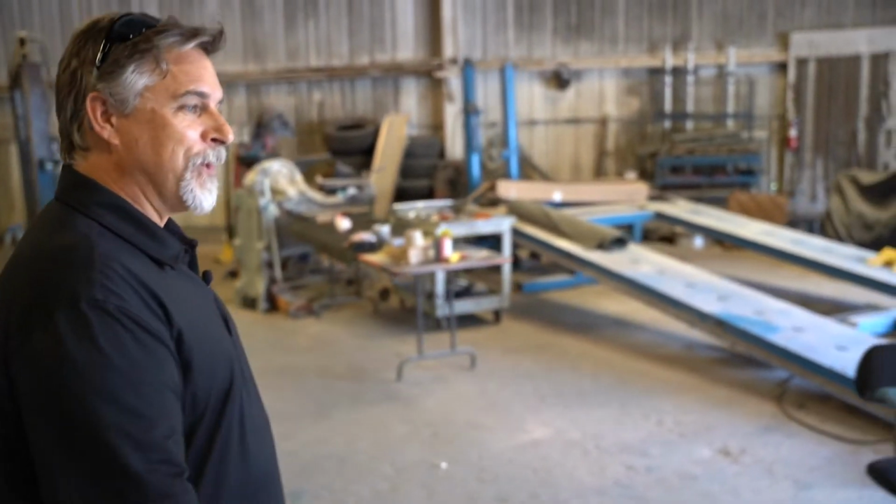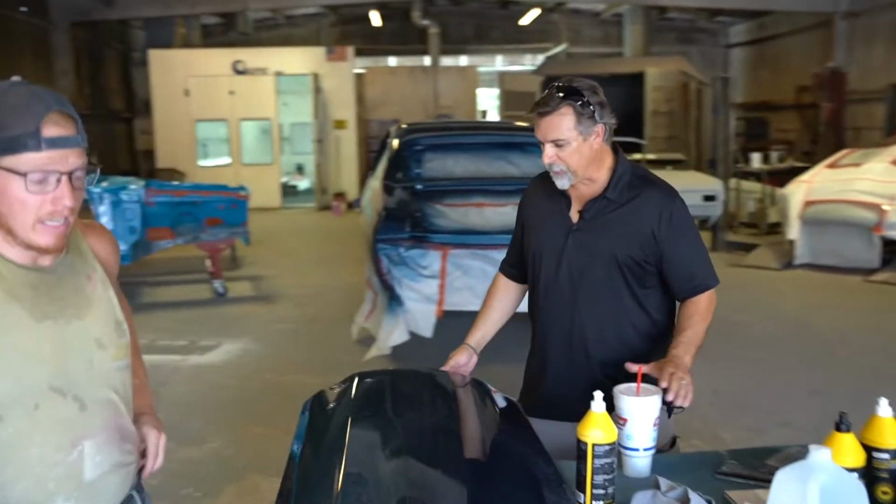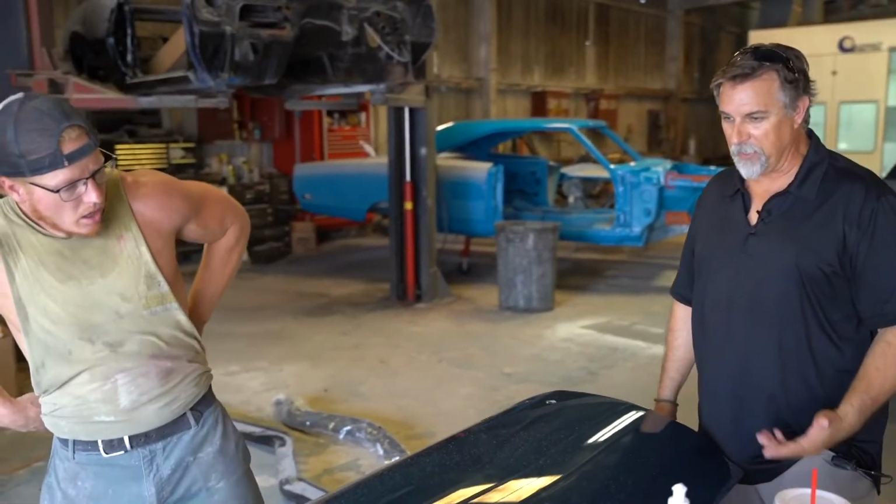Speaking of buffing, I'm going to introduce you to Derek over here. He's working on one of the doors. Hey, Derek, why don't you turn that thing off for a minute and say hi to the folks here on the camera. Tell us what you're up to here on the 70 Chevelle. What's going on? This paint looks beautiful.